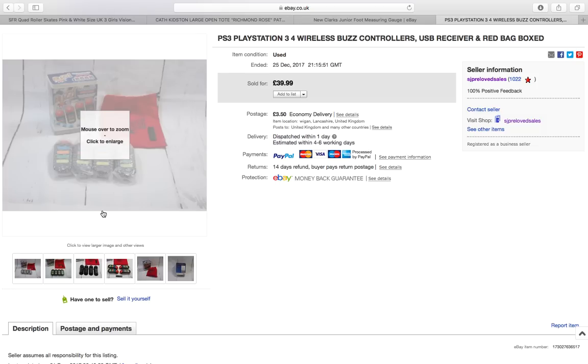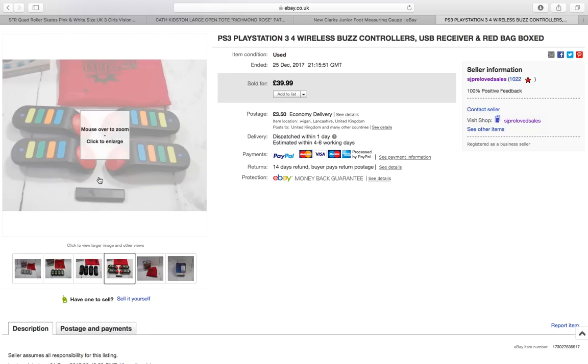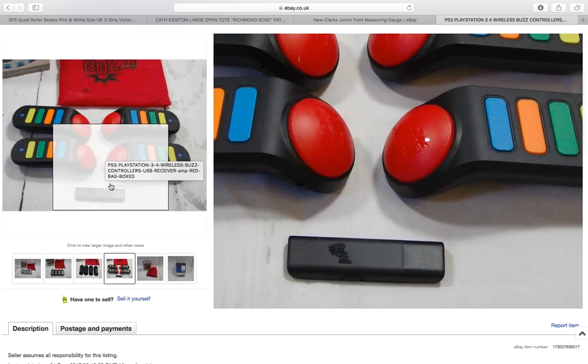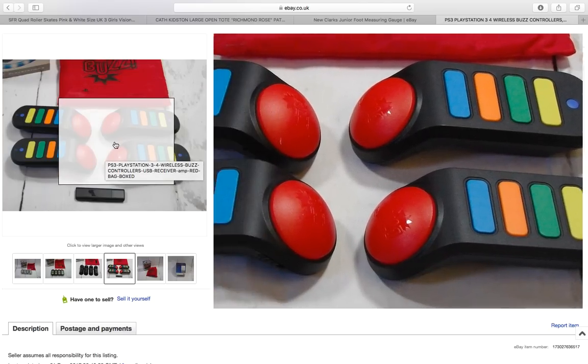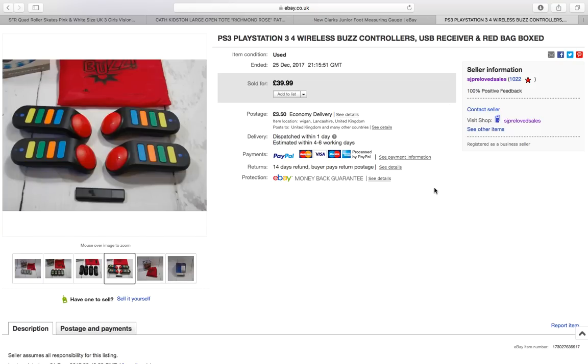This, you've got to make sure it's got. Sorry, I'll just click this. Bring that down. This little, I call it a USB thing. I don't know how it works. I think you plug that into your PlayStation, and then they must connect these to it. So anyway, I paid £1.50 for it. Looked at comps, listed at the highest end, and yeah, sold within a couple of weeks for £39.99. So that was good.